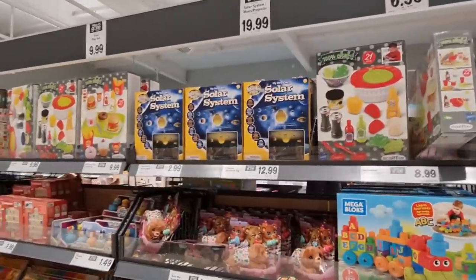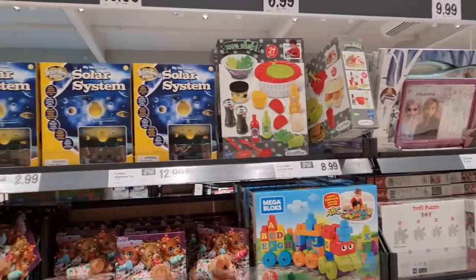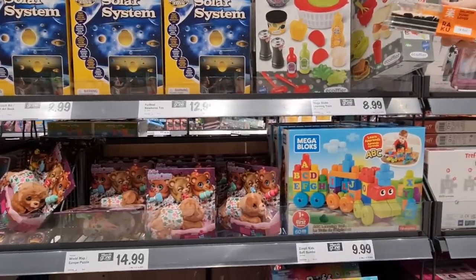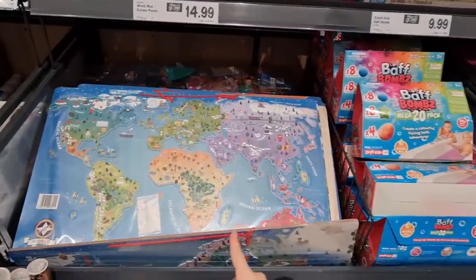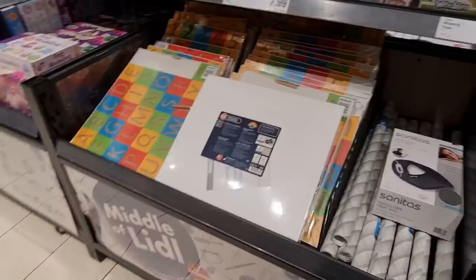It's packed, isn't it? I love the toy kitchen food sets there. We have solar system, moon projector. I didn't like that when I was a kid. The solar system. No, I'm looking at the kitchen one. The solar system, I thought I had a flashback. Like, oh yeah, we saw this one, remember? Yeah, you said you'd like that. And then some white canvases here.